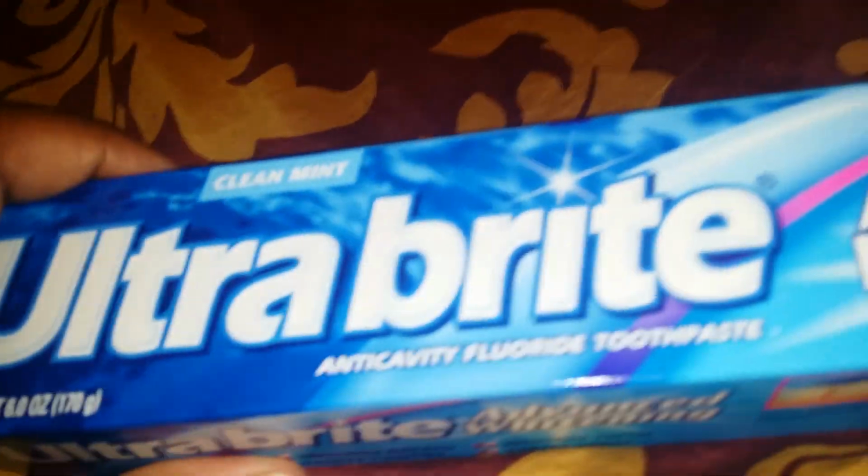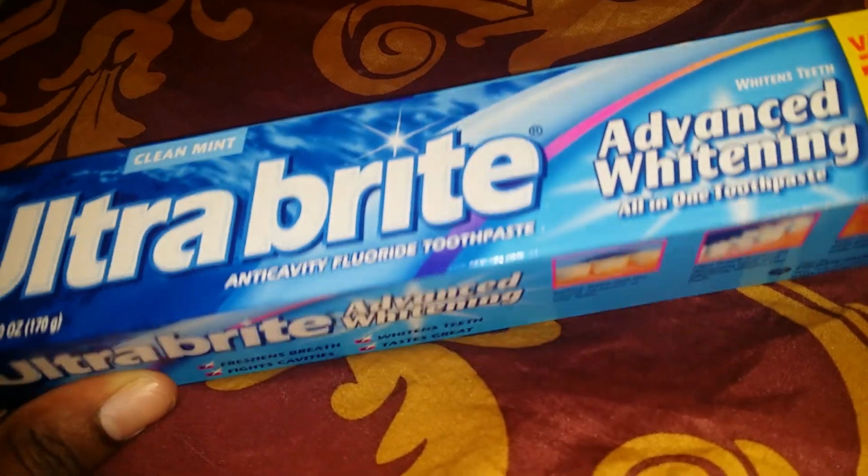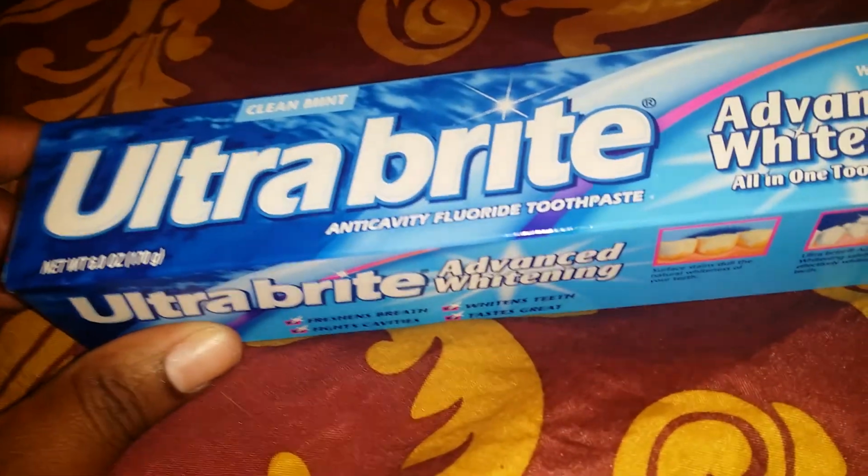I picked up some of this Ultra Bright. This is my favorite toothpaste. Yeah, it's one of the cheaper brands, but you know what? I like it.